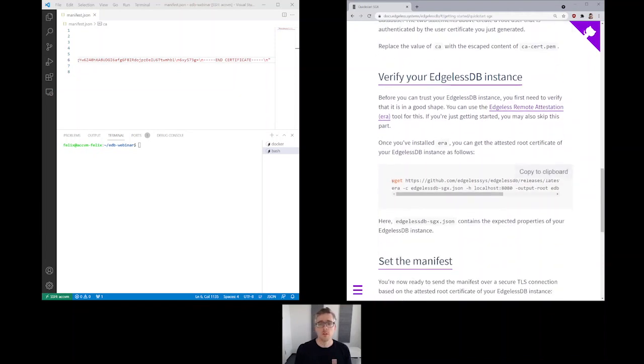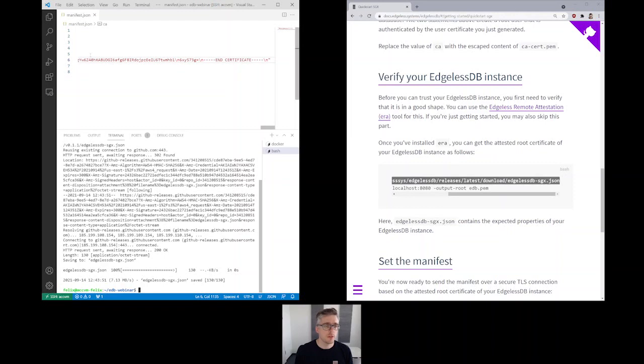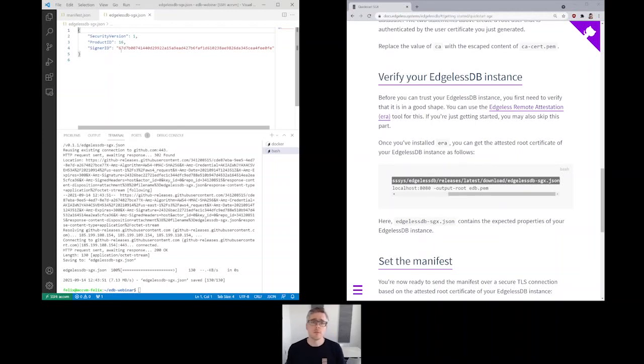Next, we need to make sure that EdgelessDB is indeed running inside an Enclave and that we are talking to the right version of the software. So first step is here to get some specification of the software. Let me open that file. It's again a JSON file, super simple content. Essentially, these are the properties that uniquely identify a piece of Enclave software. And in this case, we're using the signer ID, which is essentially the fingerprint of our company's signing key. And this, if you are familiar with SGX jargon, corresponds to the MR signer field in the Intel SGX attestation.